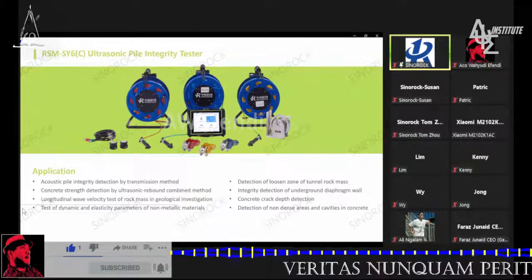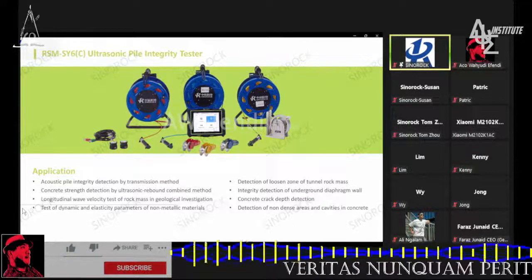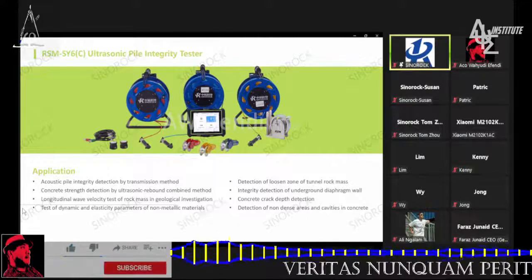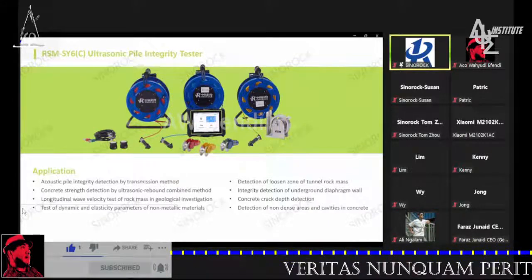The RSM-SY6C ultrasonic pile integrity tester is the most cost-effective CSL device, which can complete acoustic pile integrity detection by the transmission method, and is compatible with concrete strength detection by the ultrasonic rebound combined method, concrete crack depth detection, longitudinal wave velocity test of rock mass in geological investigation, detection of loosened zone of tunnel rock mass, etc. It has the characteristics of small size, light weight, simple operation and easy learning.